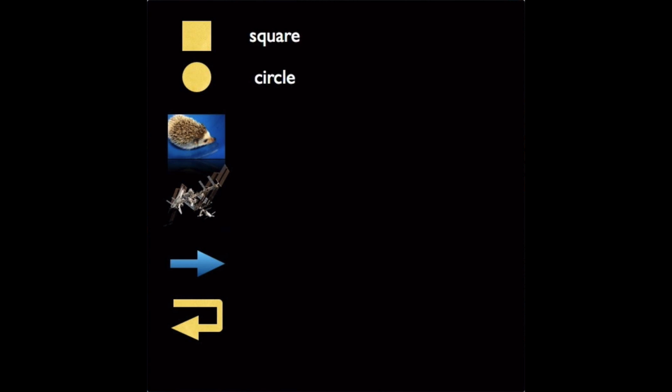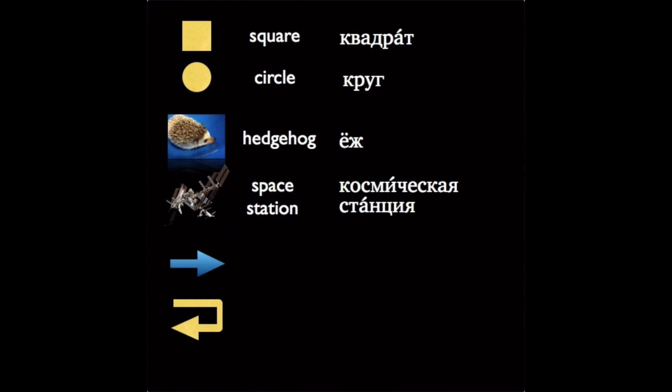So, just as English has different words for these shapes, so does Russian. Different words for hedgehogs and space stations, yosh, космическая станция. Russian, very sensibly, has a word for going in one direction, идти, and a different word for going in more than one direction, ходить. And I think English is a little odd here in that we often use the same word, go, for all sorts of different situations.